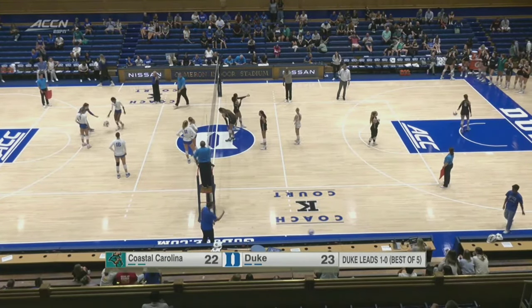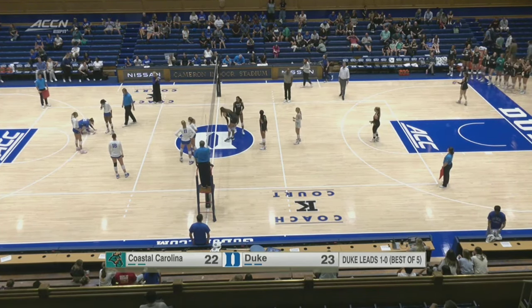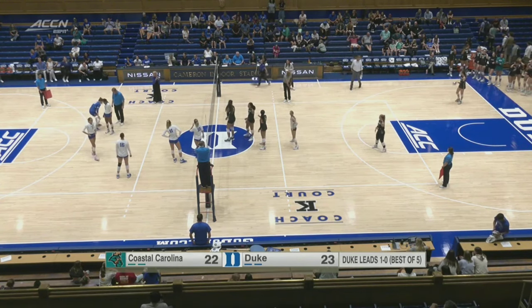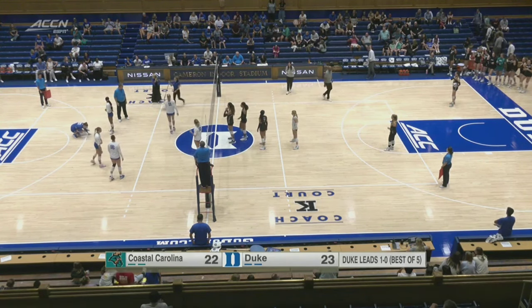Bryant nearly colliding there with Underwood. A little miscommunication gets Coastal on the board again. And it's an 11-7 advantage for the Blue Devils, leading 2 sets to none.